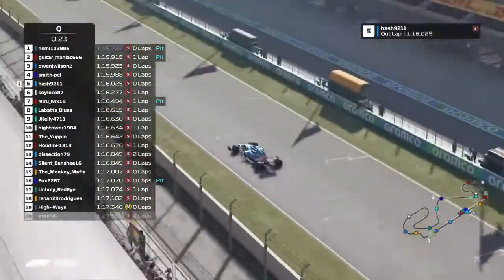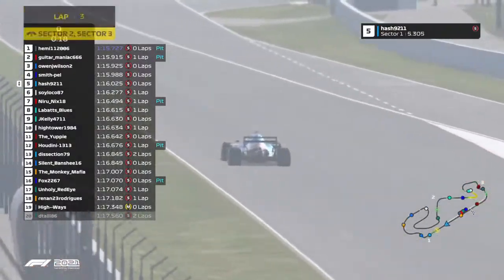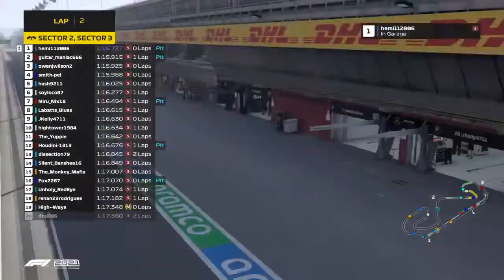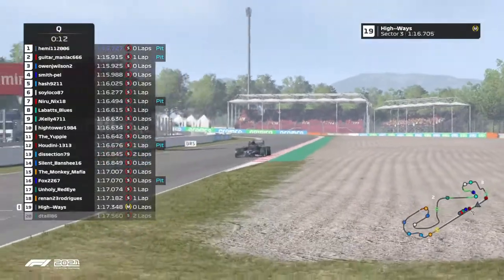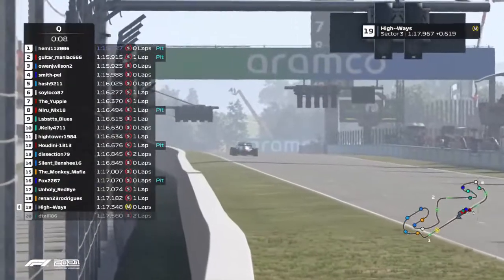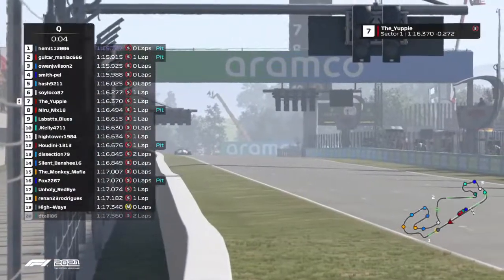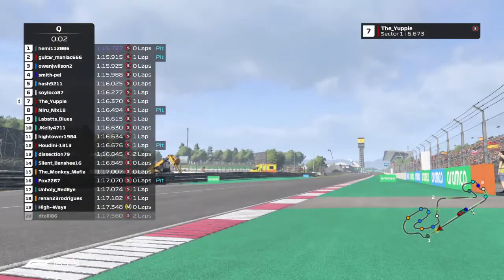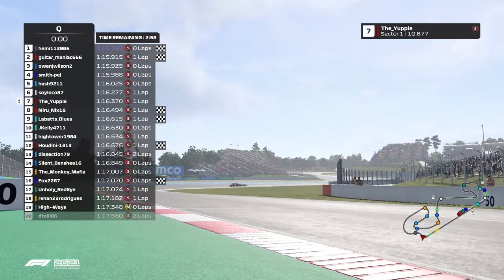Ash ready to start his final hot lap for Alpine. You can see an AlphaTauri coming around. That is Highways. He's currently 2/10 behind, so unfortunately he won't improve. Yuppie bumping himself up into P7 for Alfa Romeo. 1:16.370 for the Alfa Romeo driver.